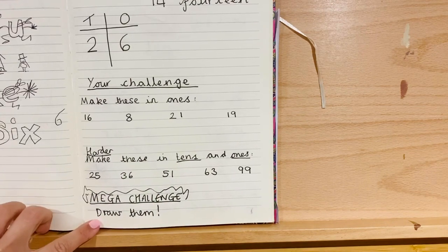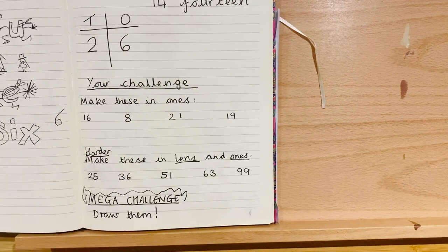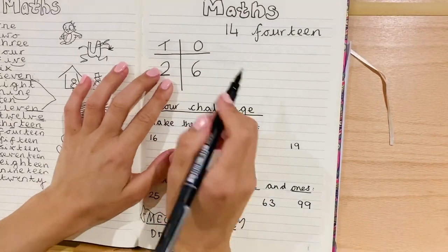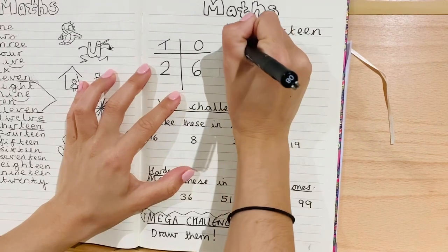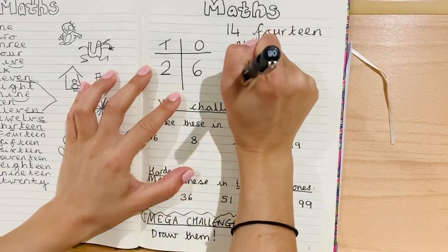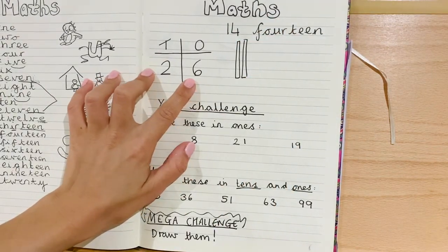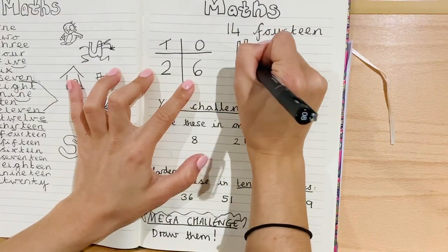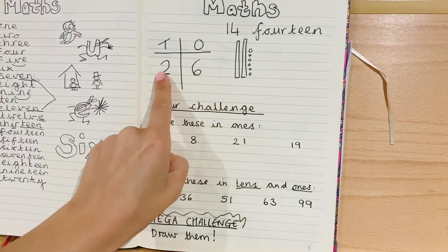The mega challenge today is, instead of just making them out of Play-Doh, can you draw these numbers? So if I was going to draw the number 26, how many tens would I draw? I'd draw two. So the way we draw a 10 is a stick like that. One 10, two 10s. And how many ones have we got? Six. So the way we draw ones is like this. One, two, three, four, five, six. So that is how you draw the number 26.